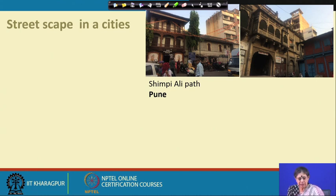Let us talk about some other cities in India. This is Shimpi Alipad in Pune. You can see that there are beautiful structures, quite a few of them, but behind them some other structures are coming up which have nothing in common with the old structures. They are almost from two different worlds. If this continues to happen, the old structures may remain, maybe if they are listed structures, but the character for which it was designated as a heritage zone will be totally lost.